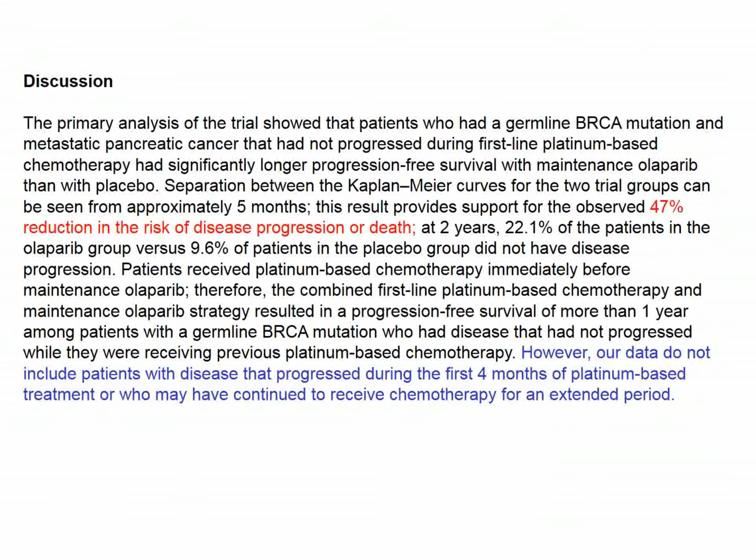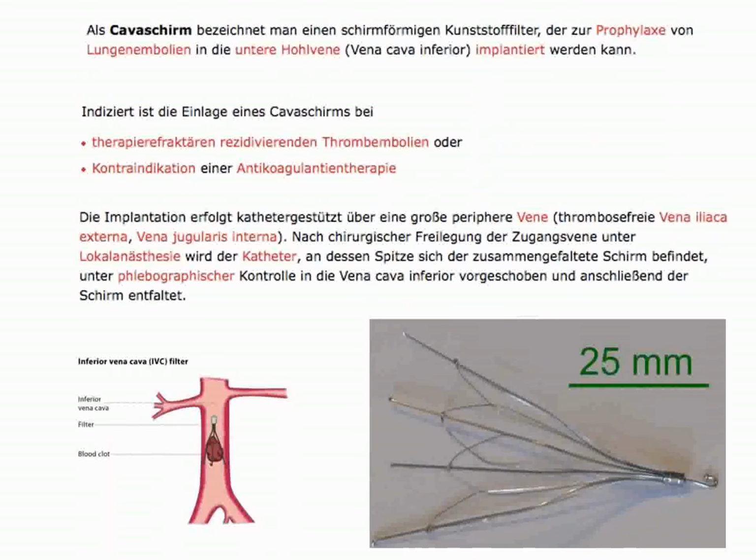So the authors conclude that a 47% risk reduction in the progression of these pancreatic cancers occurred, but they do admit that the patients were not only selected for BRCA mutations, but also they were selected for those patients that seemed to have an inhibition of the progression of their disease with the platinum-based treatment before the PARP inhibitor therapy was given.